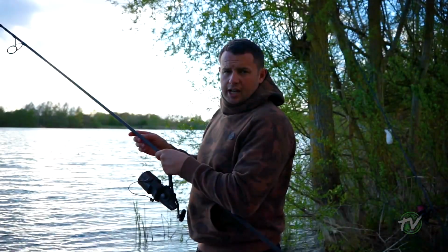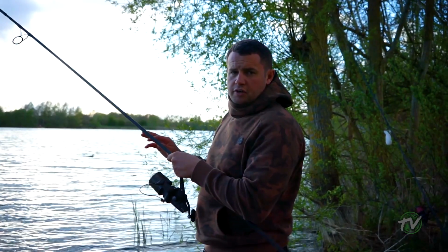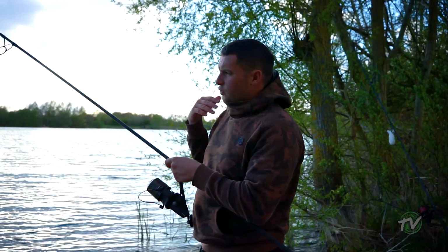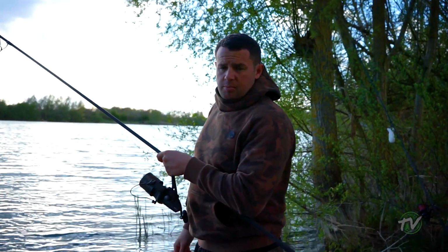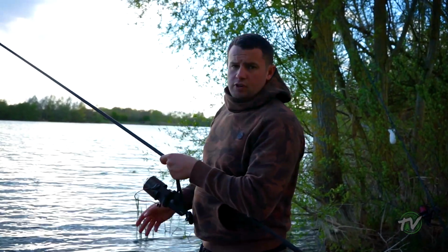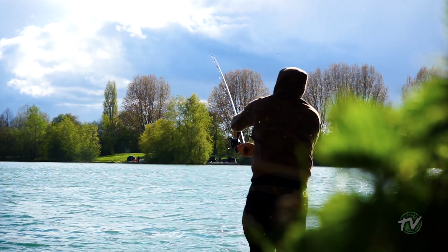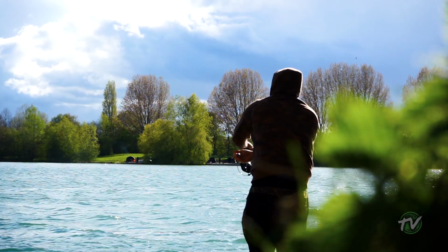Right, now I'm just about to chuck out, and this is also very, very important: when you're casting, try and correct the line as much as you can before the lead has actually hit the clip. The wind's coming from right to left, so when I make this cast in a second, I'm going to hold the tip at a 45-degree angle upwind, so it's correcting the line as best as possible.